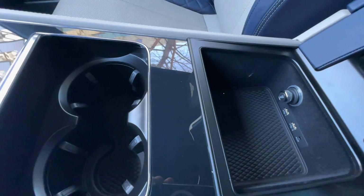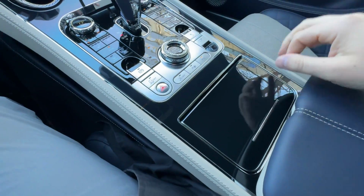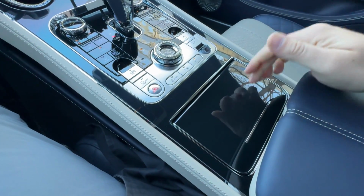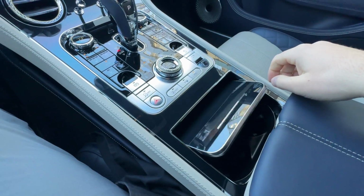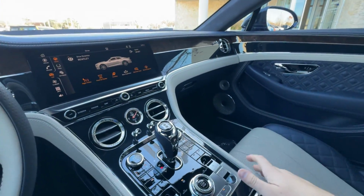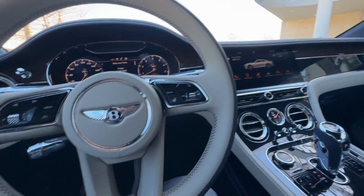Now in here as well, I have my cigarette lighter as well as my chargers. And then of course my cup holder here with this beautiful trim to match. Usually on a pre-owned Bentley, you would see a bunch of freaking scuffs all over this stuff. The owner previously kept such good care of this car. And I mean, it is just literally flawless. This car literally smells brand new and looks brand new in my opinion. And then of course, navy blue Alcantara headliner.